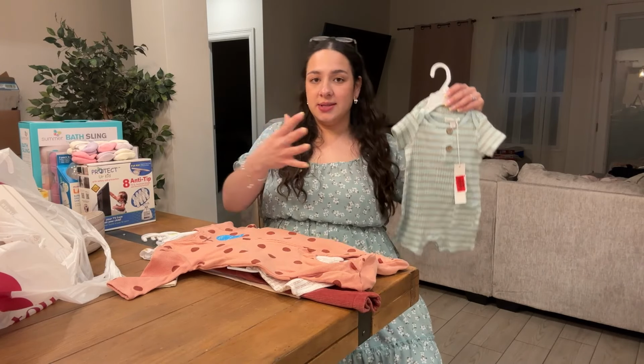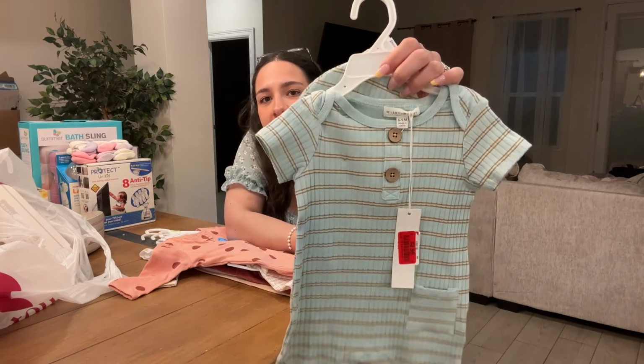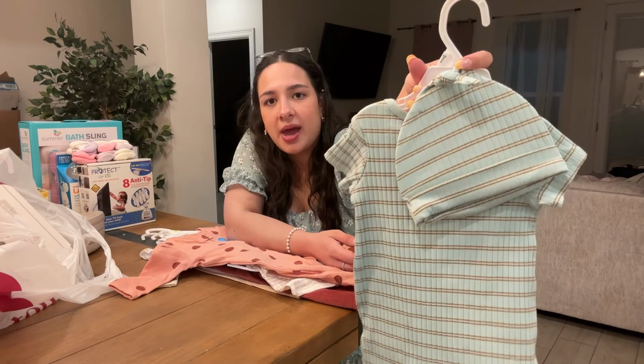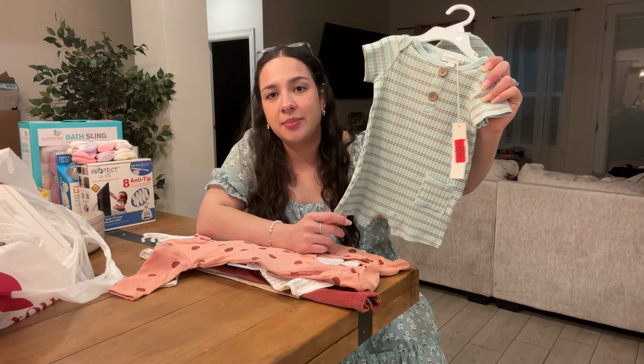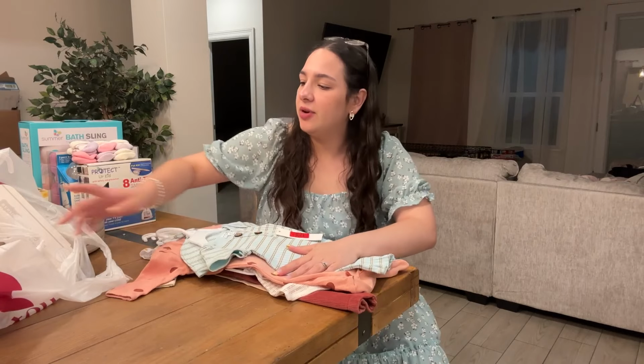So I can wear this and she can wear this and we'll be matching. But it's so pretty. It has the little buttons in the front and it comes with a hat. Sunny. And I just love this color combination. It's like blue with brown, brownish, yellowish. It's so pretty. I love it for the girl.